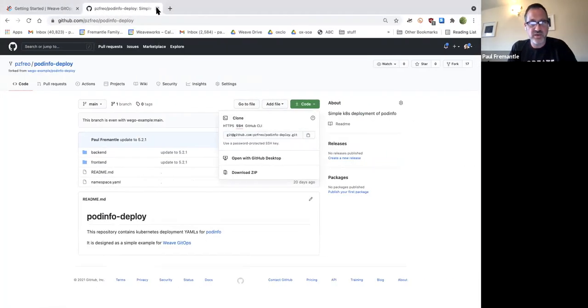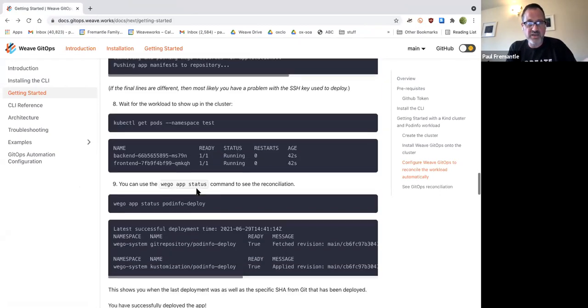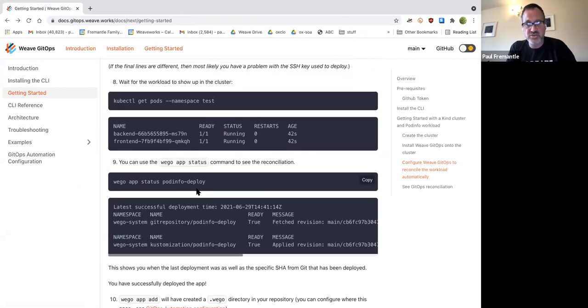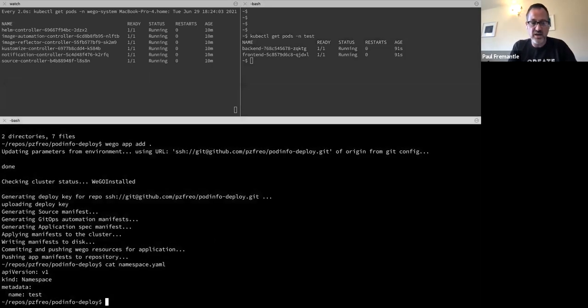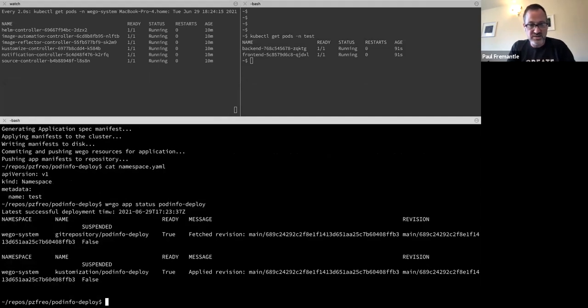So if we go back to the guide, we are pretty much on step 8. Hopefully everyone's keeping up and it's all going well. I can kubectl and see that the things are there, but I can also use an app status command in Wego, and it will actually tell me the last successful deployment time was 17:23:37 GMT. It deployed this Git repository at this particular SHA from GitHub. And the particular type of thing it deployed was a customization.